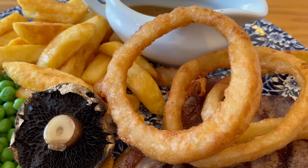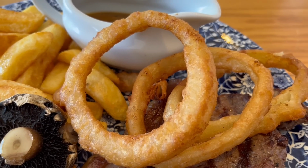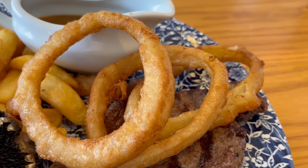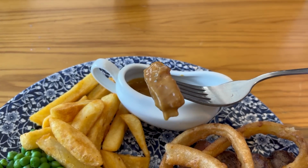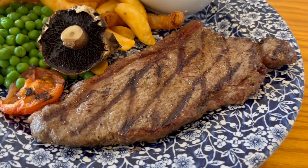Delicious. They're really crispy on the outside. You get that fried oily flavour from the batter. The onion on the inside is soft and sweet. I really like these. I think we need to try it out with the peppercorn sauce. That looks amazing. So good. I think it's time for the steak.